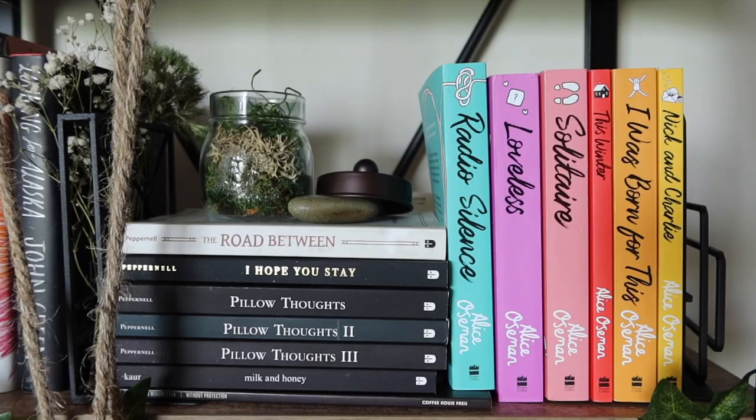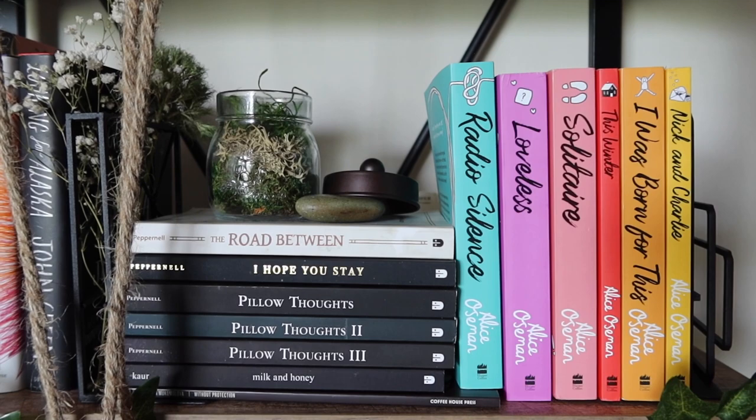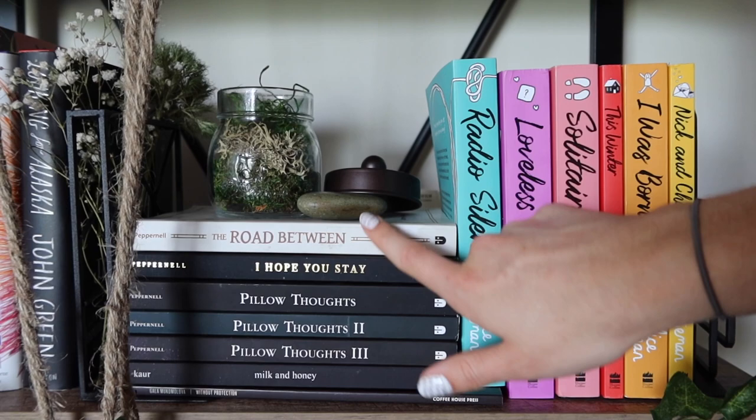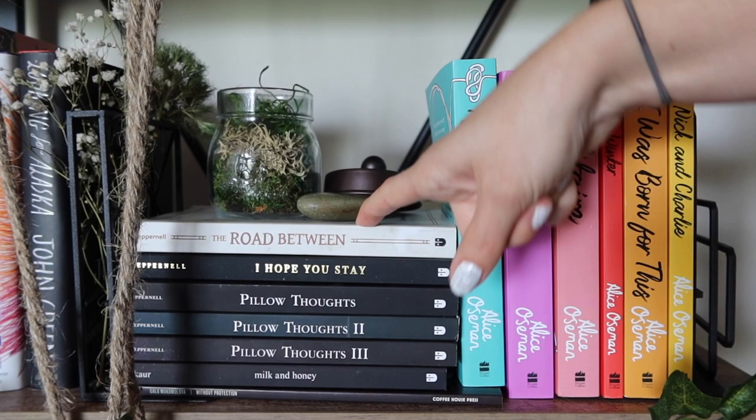Now here is my poetry and Alice Oseman collection. So we have a lot of Courtney Peppernell. They're basically all Courtney Peppernell except for a Rupi Kaur and Without Protection down here. I love Courtney Peppernell. I have read almost every single one of her poetry collections. The Road Between is definitely my favorite, and Pillow Thoughts are fantastic.